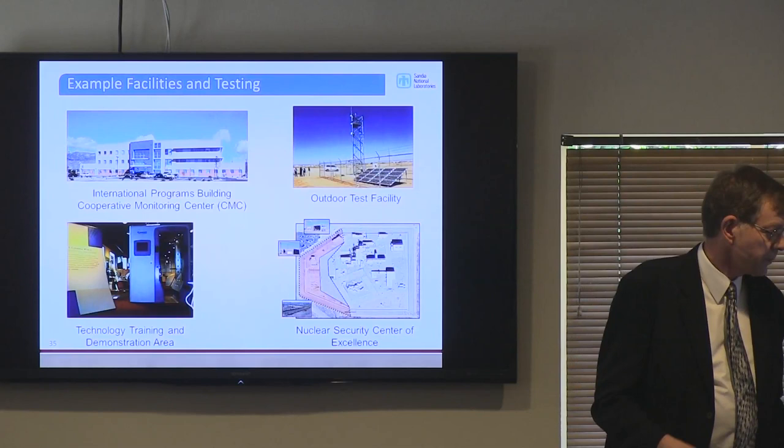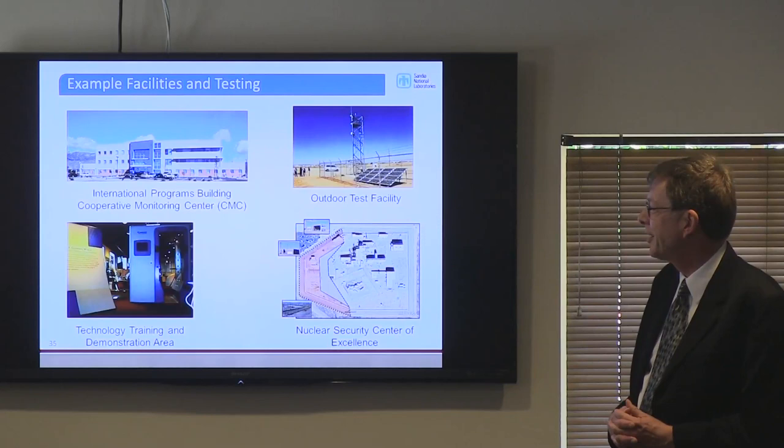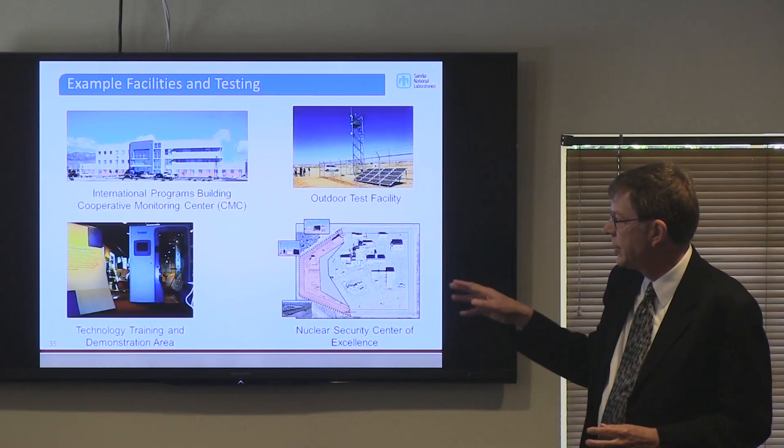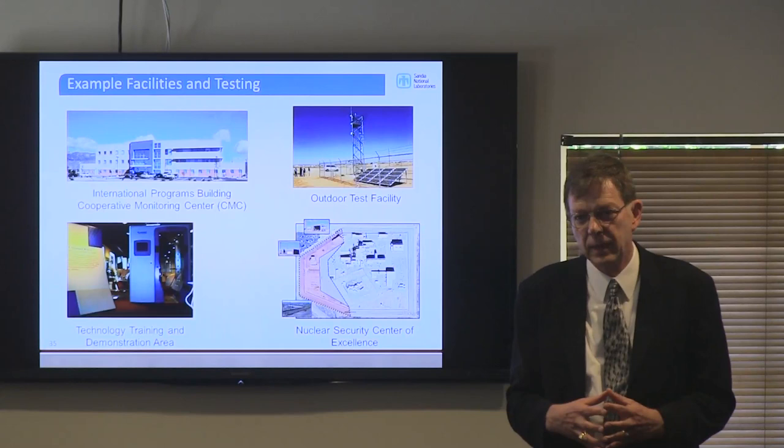Those of you that have been to Sandia or will come to Sandia, this is our international programs building in Albuquerque, and it's where we house our visiting scholars. Where our offices are located. And we have a number of facilities there in addition to the office space and conference facilities that are a little more unique. And that's one of the advantages of people coming to see us.